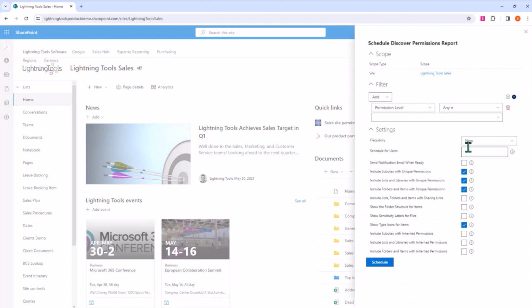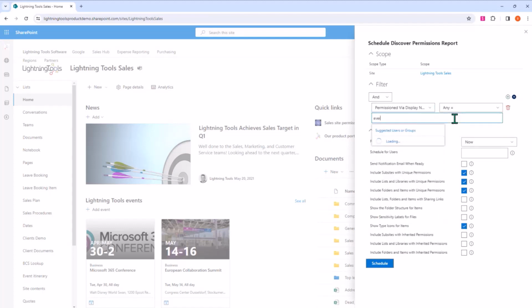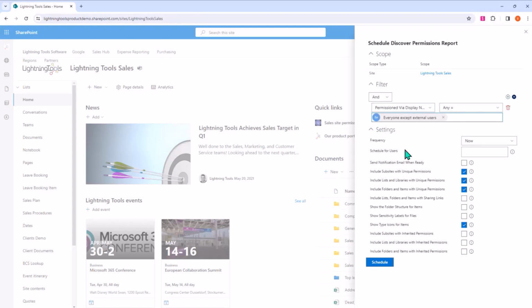So I'm just going to go into the Discover permissions, and what you'll notice here inside the side panel, again, I can set up a filter on this. I can choose the permission level filter, or I could choose to look at just external users or whatever I want to do. This would be quite a useful one to create. What I could have is the permissioned via display name is everyone. So if I want to look across the site for the everyone group being added, so if somebody's shared a folder with everyone, then yeah, that's what I'm looking for.